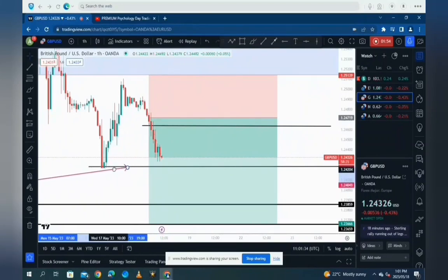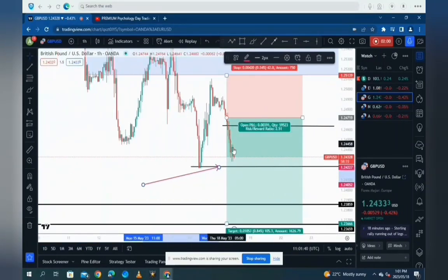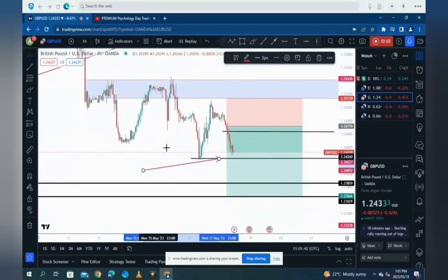So just move your stop loss, take off some profits on the GBP USD. But it is a good trade. We'll see what happens. I'll be back with an update before the trade closes.